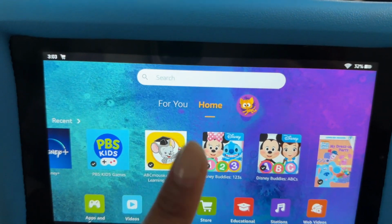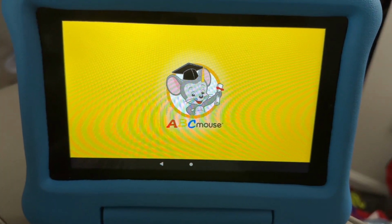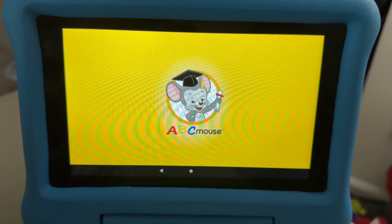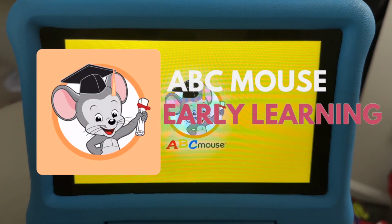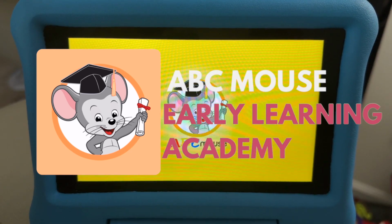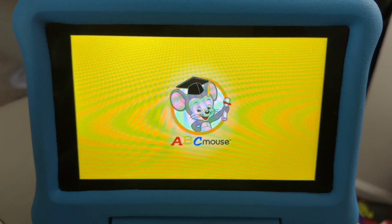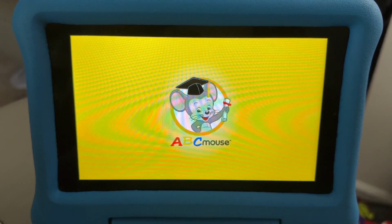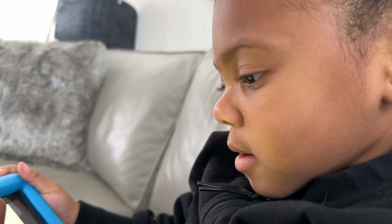All right, so I know you guys waited to the very end to hear which app was the most popular, but that I absolutely just do not like. And that is going to be the app called ABC Mouse Early Learning Academy. Now, I had purchased this because at the time it was only $9.99 a month for Priya to use on the tablet. And that was one of Priya's first learning apps.